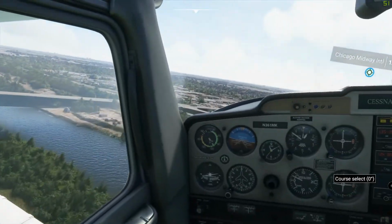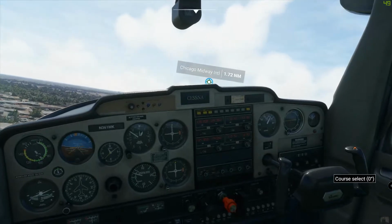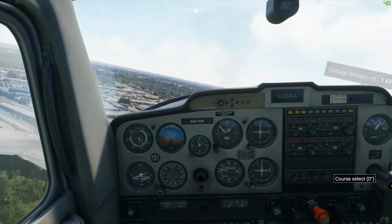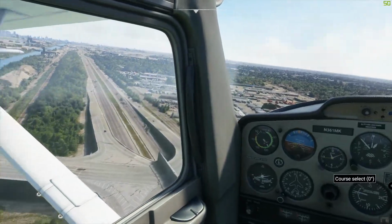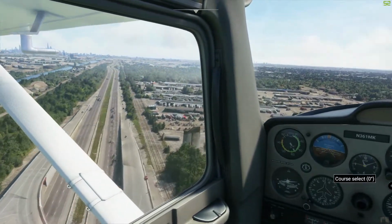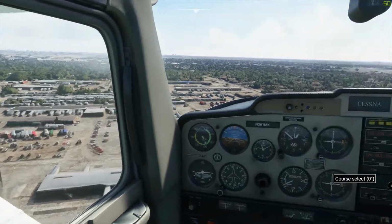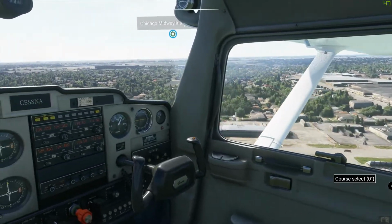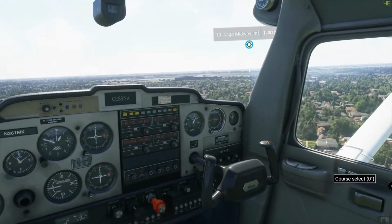Cicero and Archer, just south of Archer. I forgot what hundred that is. 47th, somewhere in that area. Maybe lower. 63rd, 47th, somewhere in there. That's where Midway sits, right in the middle of a very overcrowded neighborhood.